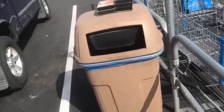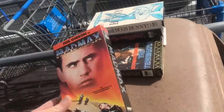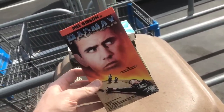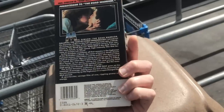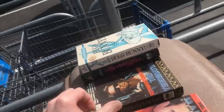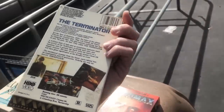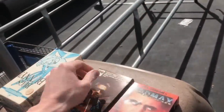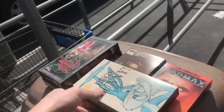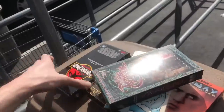And outside of this, at Walmart, someone put these VHS tapes out here that I guess they're getting rid of. Like this real old school Mad Max VHS here. This is a really, really early VHS, this is 1979. And then there's a really old Terminator one sitting here. This is the most random thing I've seen, VHS sitting outside of Walmart. And then this Bugs Bunny one here, and it has a sticker that came off like it was a rental. This VHS one here of Bugs Bunny, The Dark Crystal, and Jurassic Park.